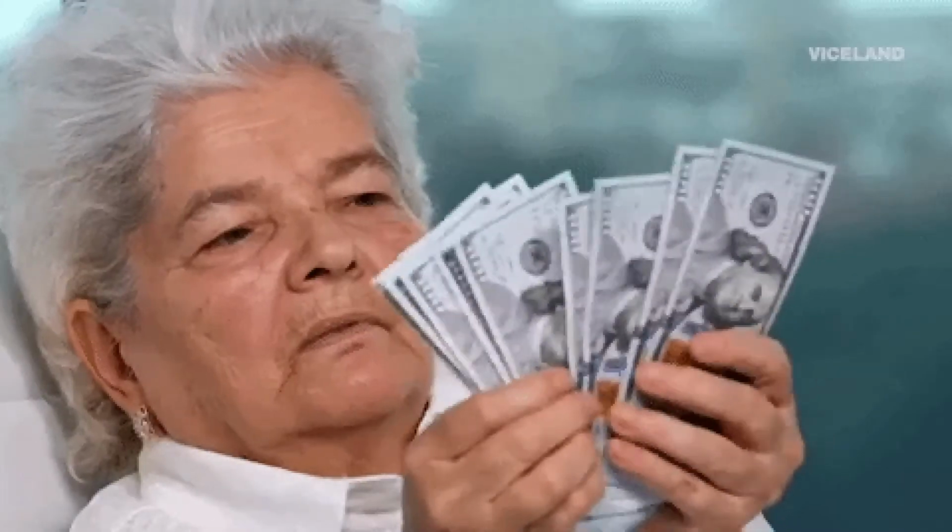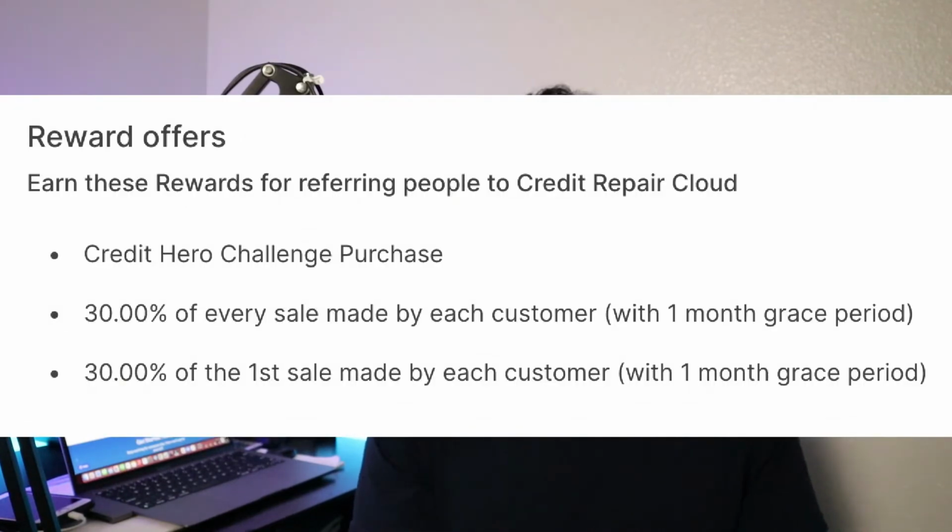Now, they also have one-time fees if you want to promote Credit Hero Challenge, so you earn the whole $47 for that, which is perfect. The main goal obviously is you want to earn that recurring revenue. So obviously it's a high ticket SaaS product, as you guys know. And you can earn 30% out of the $179, which is around $53 per month for every single user.